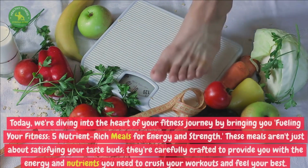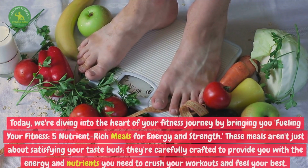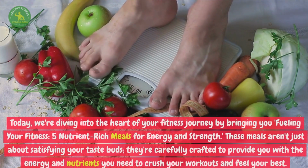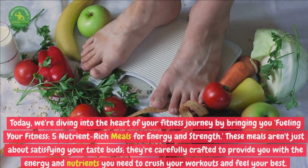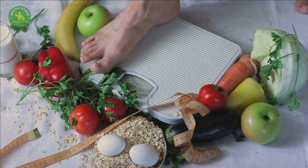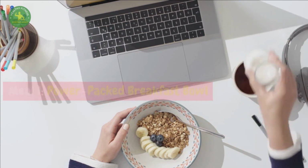Today, we're diving into the heart of your fitness journey by bringing you Fueling Your Fitness: 5 nutrient-rich meals for energy and strength. These meals aren't just about satisfying your taste buds, they're carefully crafted to provide you with the energy and nutrients you need to crush your workouts and feel your best. Let's get cooking. Meal 1, Power-Packed Breakfast Bowl.